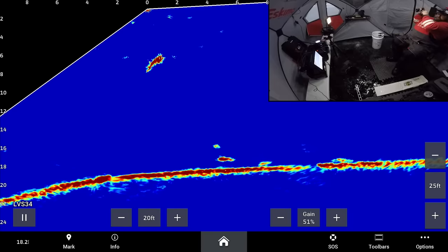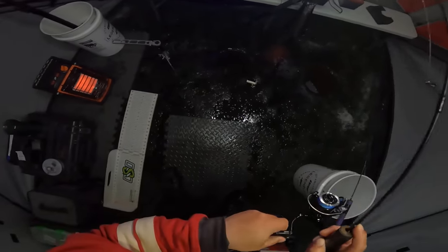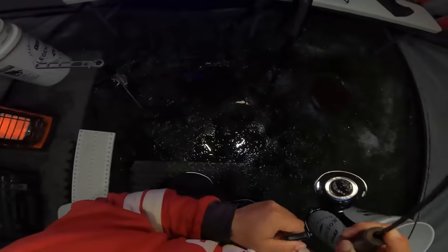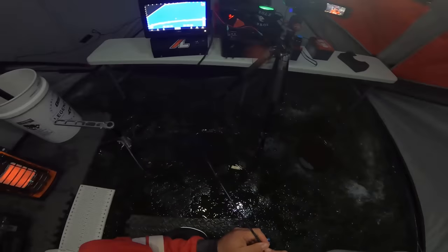See, I just waited until a better one came around, right? Wasn't interested in the smaller ones. Just waited till a bigger one or a better one. This one's not huge, but he's bigger than what those other ones were. It's nowhere near the size of that submarine from earlier, though, I'll tell you that much.